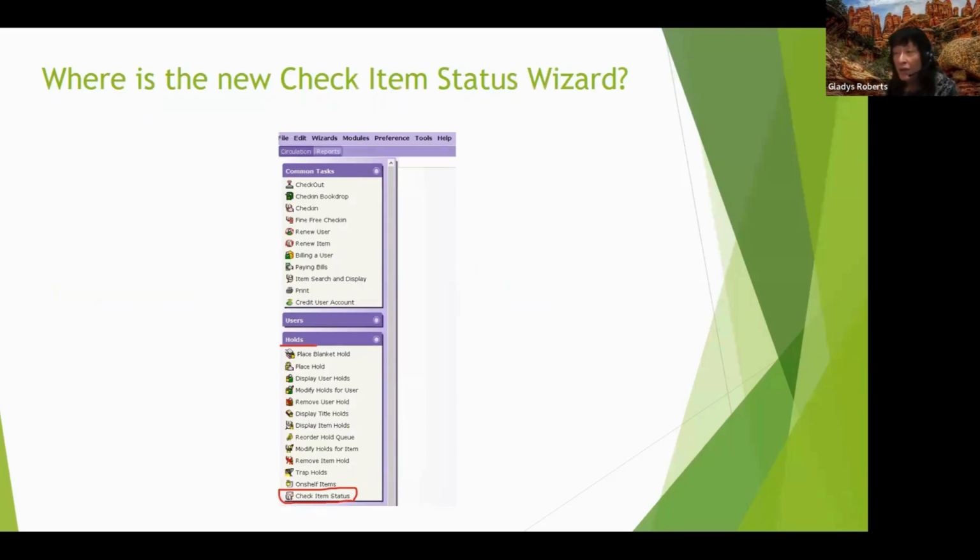So where is this magical new check item status wizard? It is down under the holds group of wizards. Again, when we first went live, it was up under common tasks, and now that we've brought it back, we've purposely put it with the holds because that's when you want to use it: when you're trying to determine if an item that you already know is on hold is going to be mailed or going onto the hold shelf. So that's why we've purposely put it under the holds, check item status.